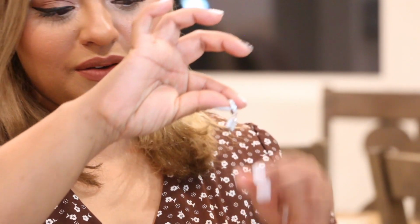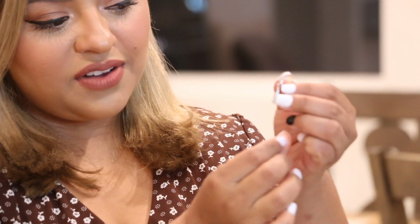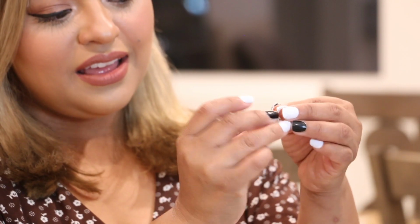So here we have these beautiful earrings. I'm gonna do a close-up so that you guys can see how they look. Okay, so here are the earrings. We have a lock and a key, which is so pretty. They're so dainty. I plan on wearing them on a daily basis. They're so pretty and they sparkle a lot.